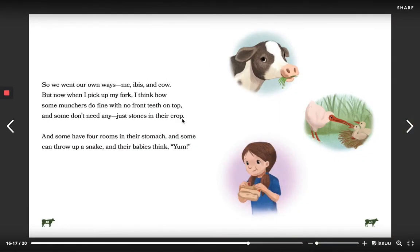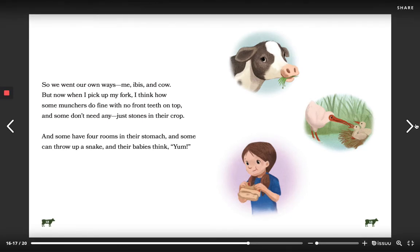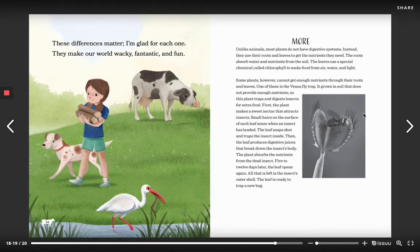So we went on our own ways, me, ibis, and cow, but now when I pick up my fork, I think how. Some munchers do fine with no front teeth on top, and some don't need any, just stones in their crop. And some have 4 rooms in their stomach, and some can throw up a snake and their babies think yum. These differences matter, I'm glad for each one. They make our world wacky, fantastic, and fun.